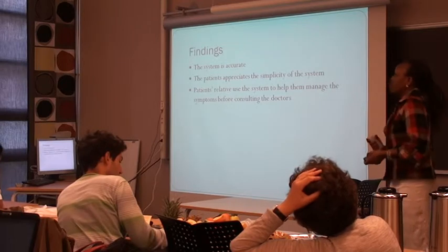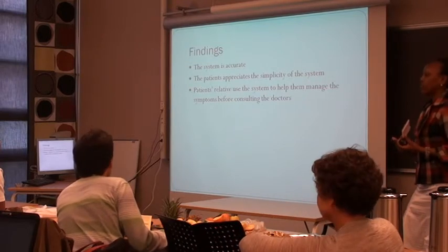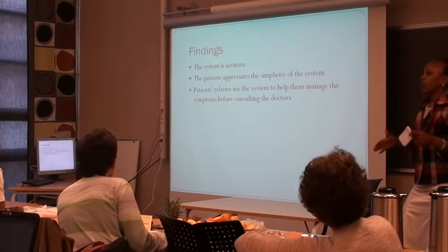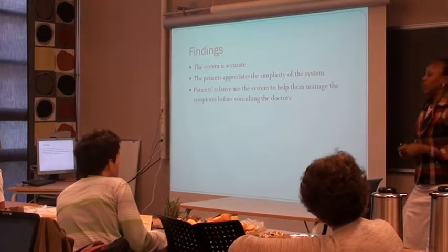The findings we got from the patients on using the system were that most of them said the system was accurate. Based on the feedback, they could use it and at least manage the symptoms they were experiencing before visiting the clinic.